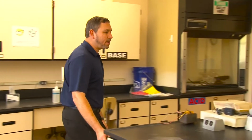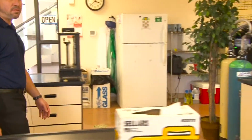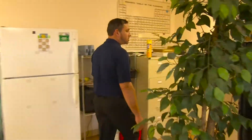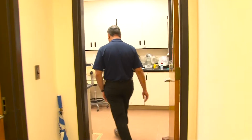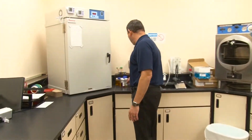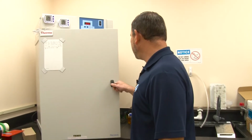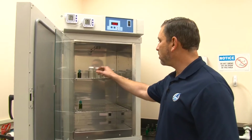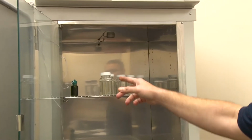We're going to come into the micro lab. This is where they test the water samples for the citizens to make sure the water is safe. This is the micro part, and this is where they test for bacteriological samples. This is one of our Bac-T samples here, and you can see the water in there.